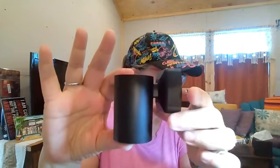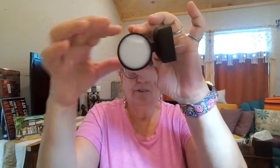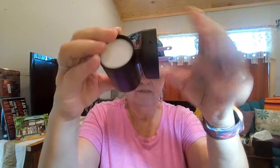I'm going to show you how tiny these are. Look at that. This is tiny. What can I compare it to? Nah. Put it next to my cell phone. This is just an Android, so it's not that big. Look how tiny this thing is. It's only about 2 inches tall. That's it. And it's just about the size of a silver dollar as far as the diameter of it.